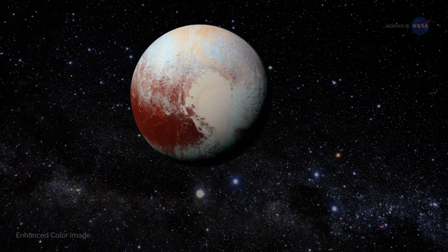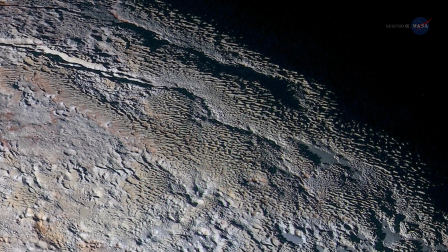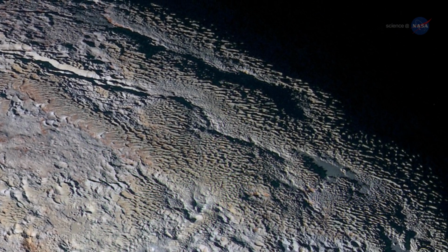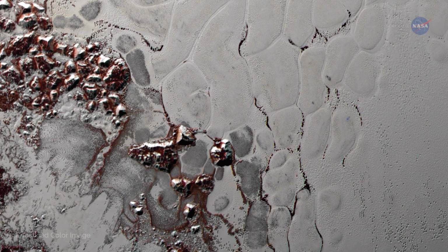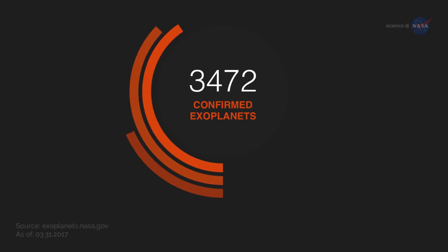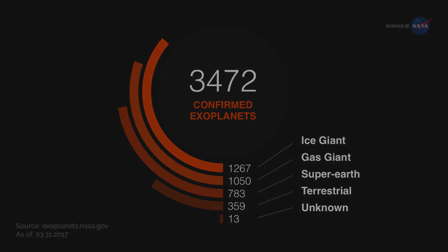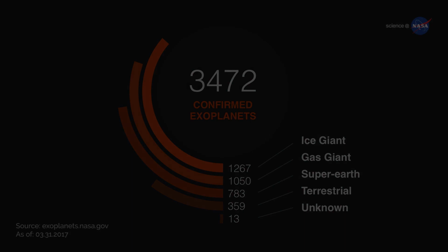Even distant Pluto may be an ocean world. As revealed by the recent flyby of New Horizons, Pluto's strangely molded surface features suggest the presence of a liquid underground. As astronomers look beyond our solar system, they are finding exoplanets of sizes and distances from their stars that could have oceans. And based on our solar system, these exoplanets could potentially have moons with oceans as well.